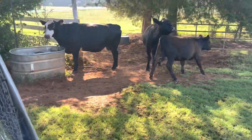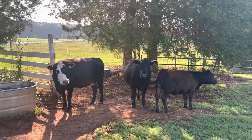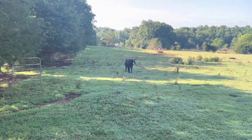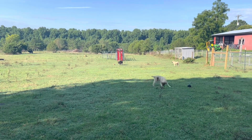There's our cows this morning. Good morning, ladies. Hi. Uh-oh. The pups are out here playing. The dogs and the cows don't always do so well together.